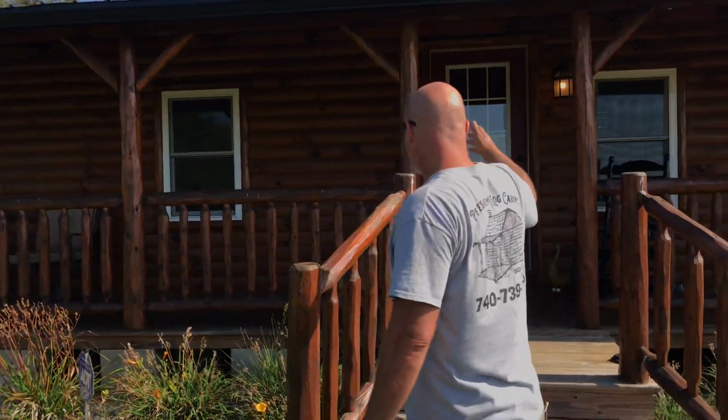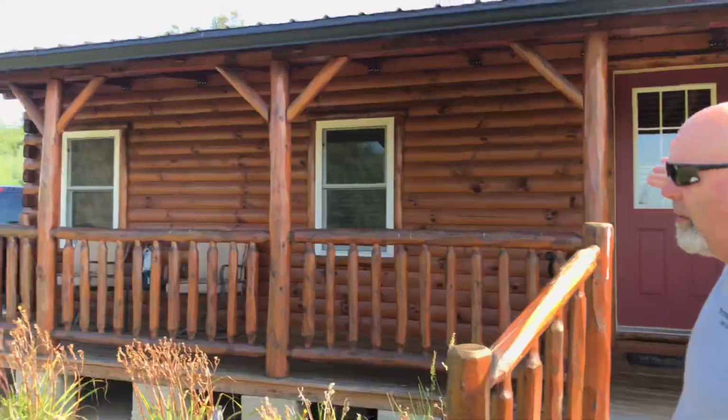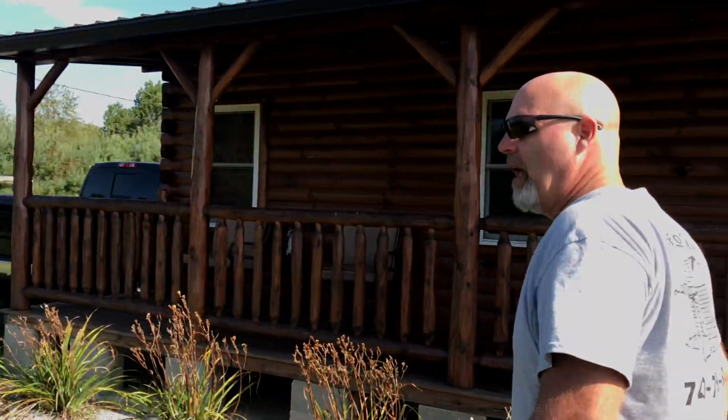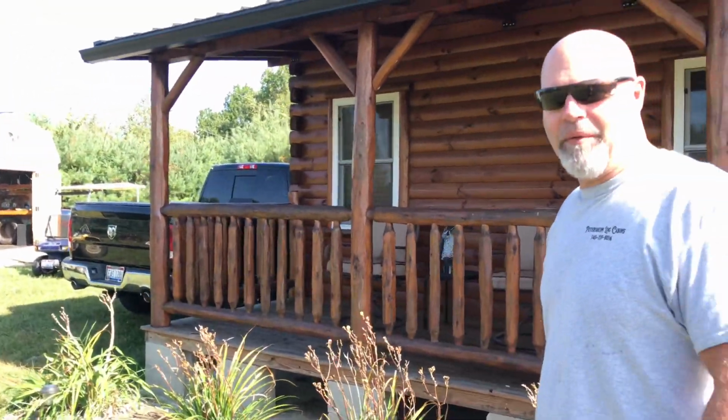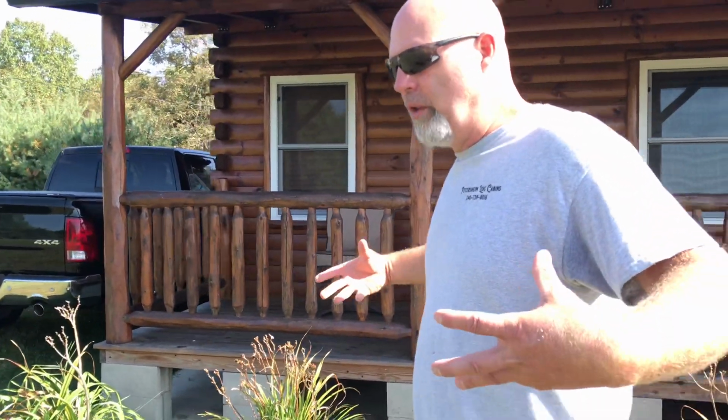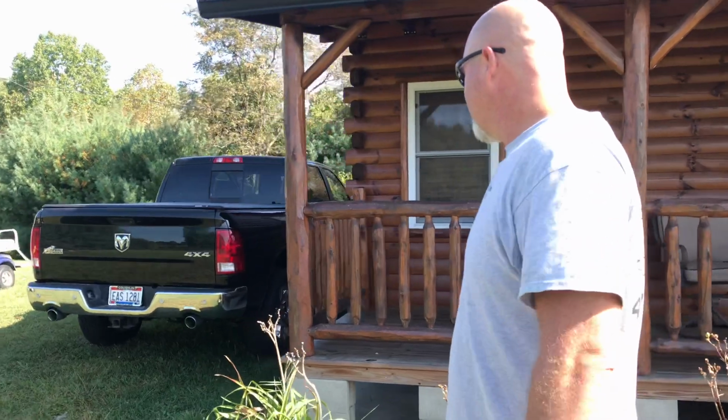I had my camper in the back. We had it for probably about 14 years and got a lot of use out of it. It just wasn't the cabin. Couldn't fit a lot of people in it, nothing was movable, and it wasn't really a comfortable place to go. This right here is awesome.